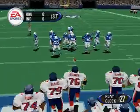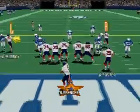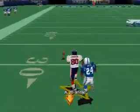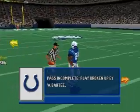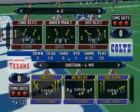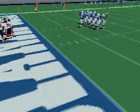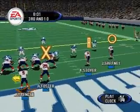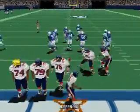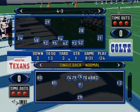The Texans line up with three wide receivers. Cut. Looking to pass. With an extra DB, the defense is in the nickel. Cut. Prior to the snap, false start. Offense.